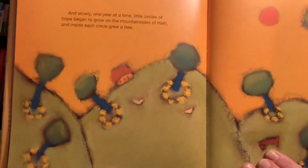And slowly, one year at a time, little circles of hope began to grow on the mountainsides of Haiti, and inside each circle grew a tree.